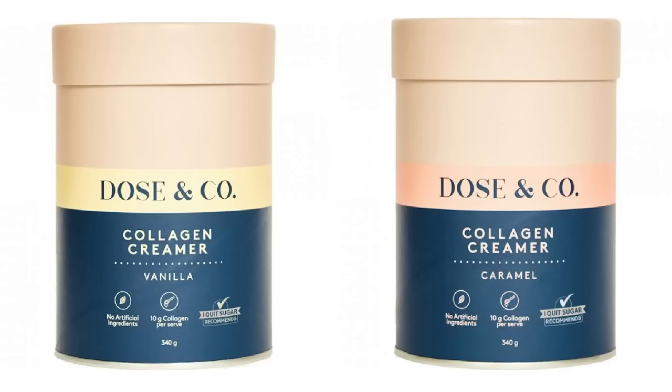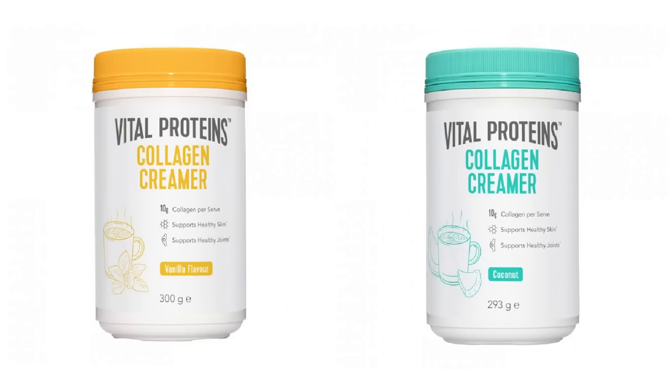What was cool about both of these brands is they had creamer versions. So there was one, now my brain, I'm gonna have to think hard about this. This brand, I'm pretty sure, had a vanilla one, and there was something else that caught my eye, and this one had a vanilla and maybe a coconut that caught my eye. So they're creamers that you can add to your coffee or something else that you want to add a creaming effect to, but they also contain collagen, which is awesome.